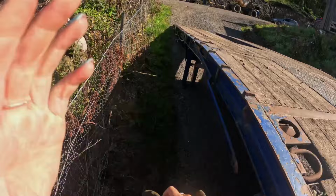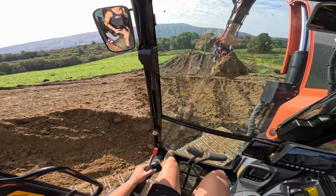Oh my god, these gloves are stinking. Also think I've smashed this camera as well. Not ideal. I'm trying to fix her.